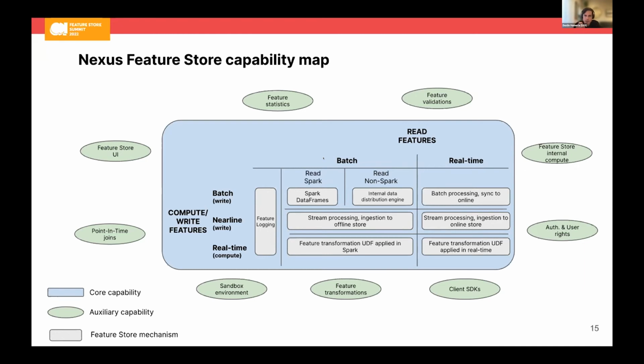Yeah, and so we use this framework to organize our own work and roadmap, and it's been really helpful. And also when we have to support so many different use cases, any particular use case can pick and choose their mechanisms and their pathway to their data.